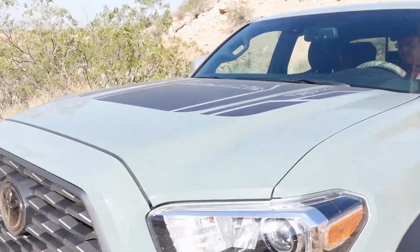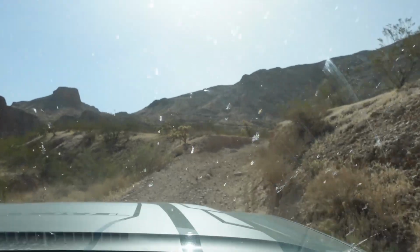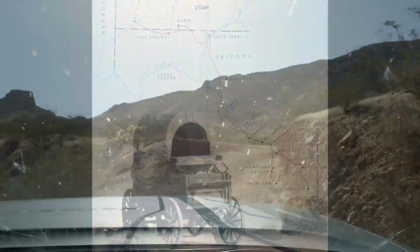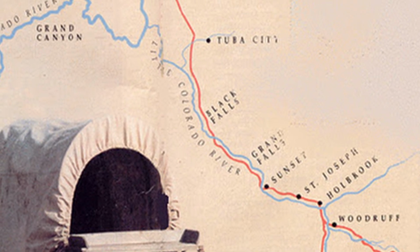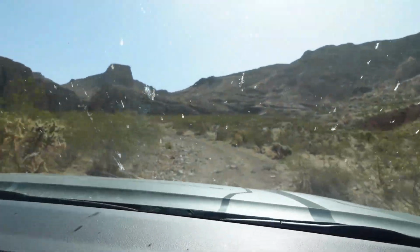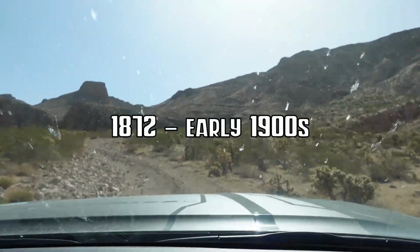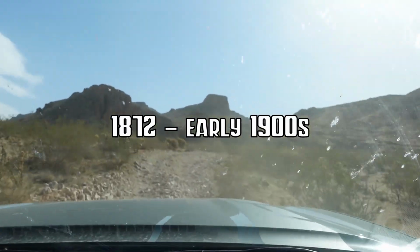So here we go. The Honeymoon Trail, also known as the Old Arizona Road, was a series of wagon routes taken by the early Latter-day Saint pioneers, also known as Mormons, from Arizona to the southern Utah settlement of St. George to get married in the Mormon temple. This trail was used from 1872, when construction on the temple had officially started, to the early 1900s.